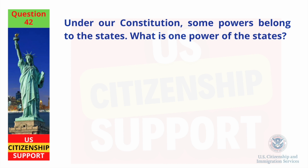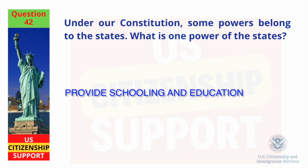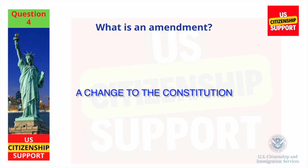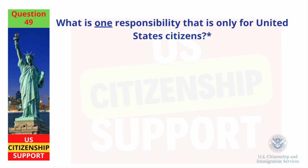Under our Constitution, some powers belong to the states. What is one power of the states? Provide schooling and education. What is an amendment? A change to the Constitution. What is one responsibility that is only for United States citizens? Serve on a jury.